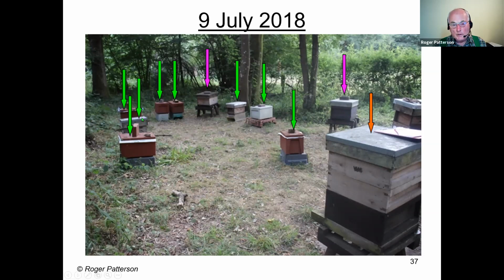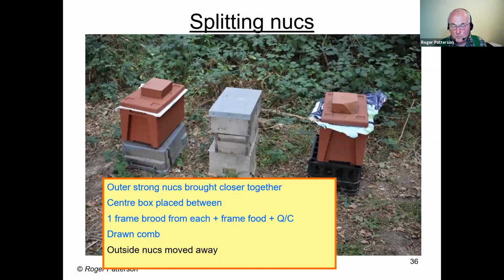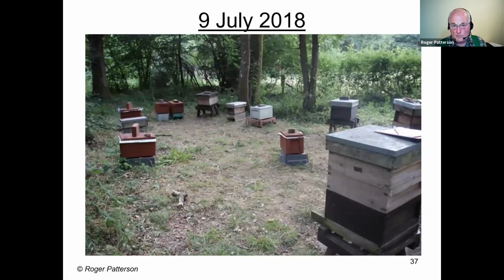Here I suggest what might be happening. Oh, that box is there. So I think probably what's happened is these have been moved away, and that was the last slide. That one there. But the outside one's been moved away. So you can see you can build this up quite quickly.